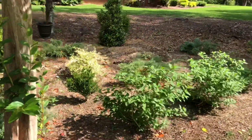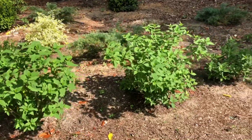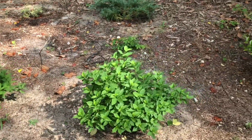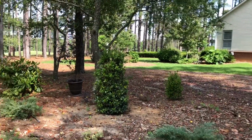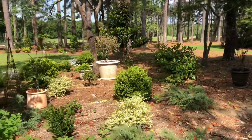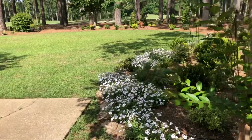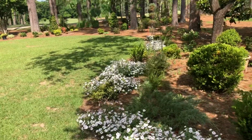If you're new here, welcome. What you need to know is that my husband and I live in Dothan, Alabama, and we moved into this house about 7 months ago. And since we moved in, I've been doing quite an overhaul on the landscape here. We live in Southeast Alabama. It is the southeast corner of the state. And anyway, we have been doing a lot of work, and when I say we, I mean me. He has helped me a good bit, though. I have to give him some credit. He is good about getting out here and helping me when I ask him to.